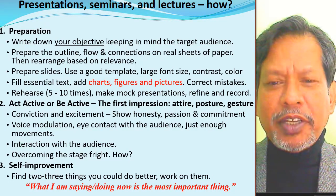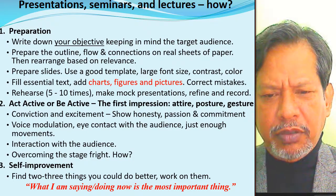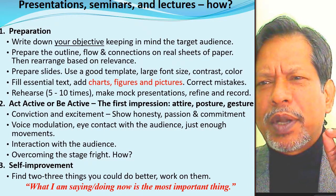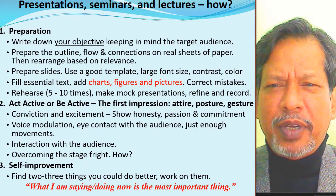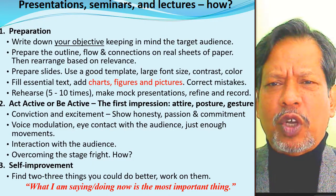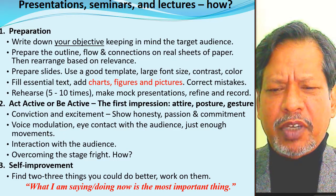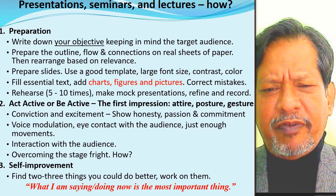From this slide, I want you to remember this. What I'm saying now or doing now is the most important thing. If you have that in your mind, whatever you do, you're going to do it very seriously. It's going to show, and the audience is going to appreciate that. This person is putting so much effort and sincerity in this presentation, this idea must be good. This topic must be very important.